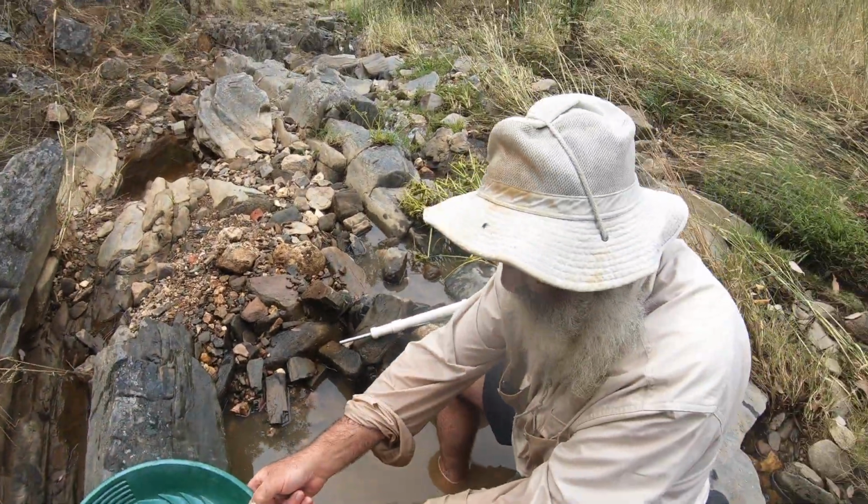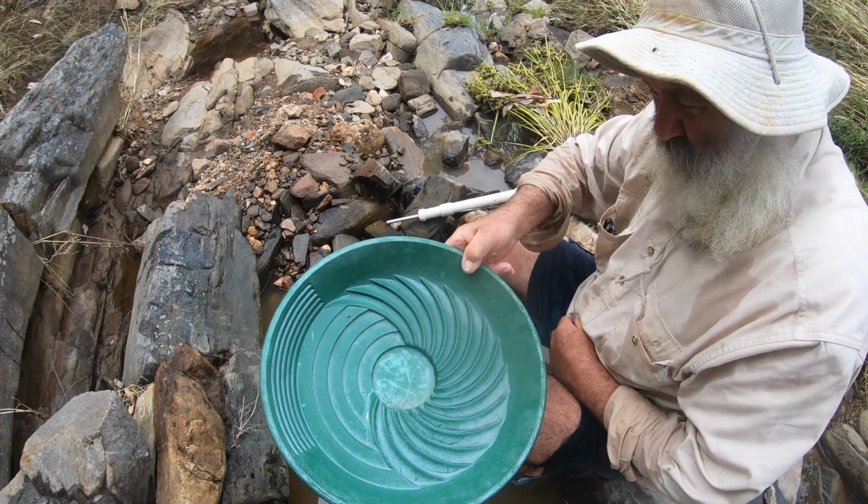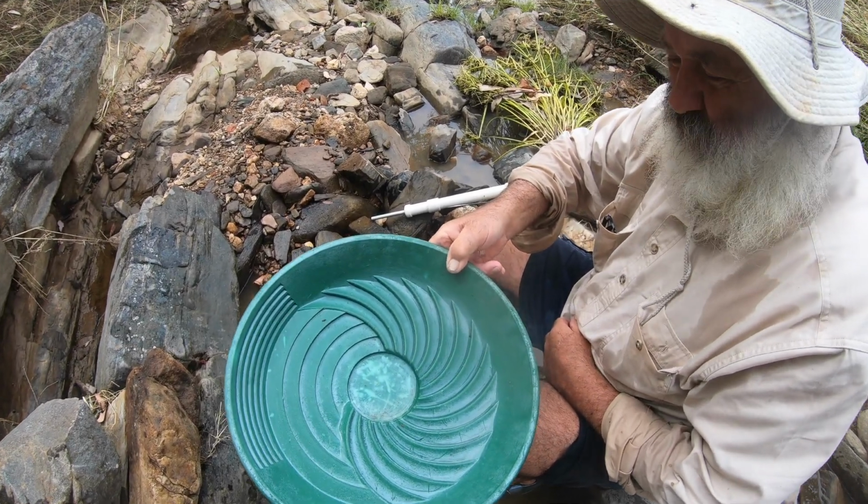What do you reckon about that, Dad? It's not too bad. It's probably the biggest fleck I've ever caught, but always looking for bigger and better things.